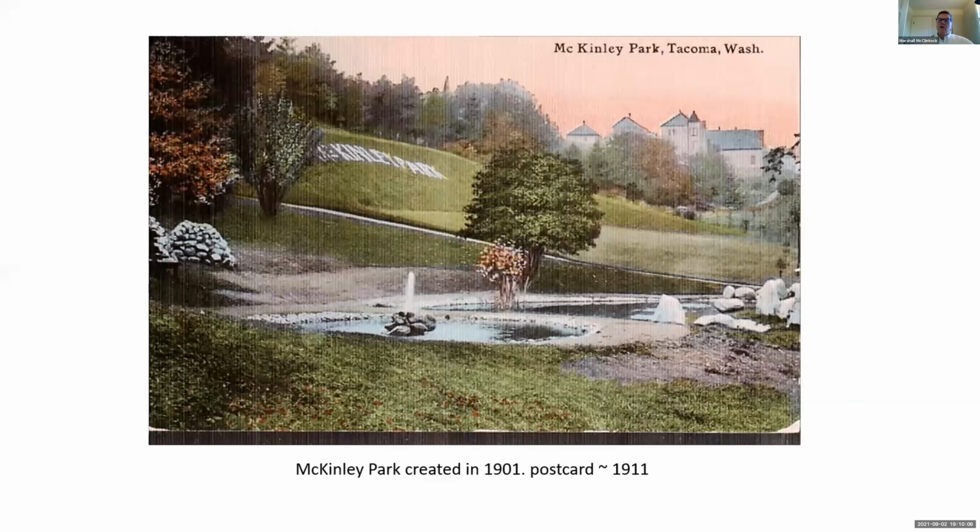The next big event in McKinley Hill history is in 1901, when the Northern Pacific Railroad donated about 27 acres for a park. It was initially going to be called the East Park. But in 1901, President McKinley was assassinated, and when that news reached the workmen who were laying out the park, they said, from now on, this is going to be McKinley Park.